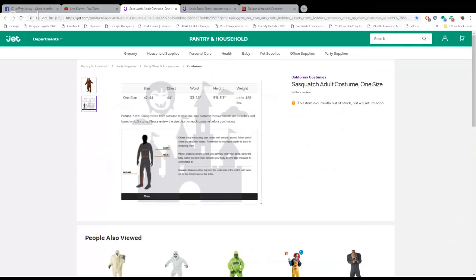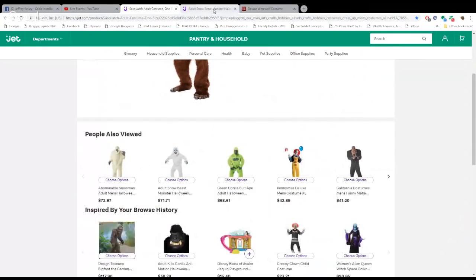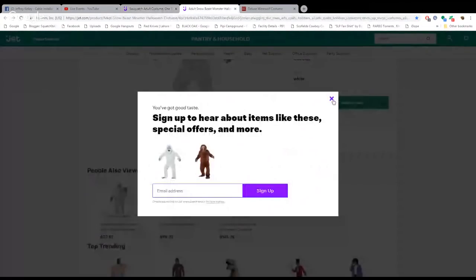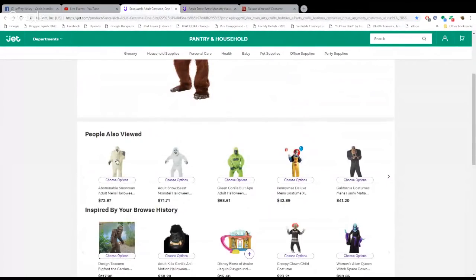42 to 44, 40-inch chest, the waist only up to 38 inches. So no fat guy sizes, but you know, whatever. Not everybody's fat. I understand it. And then you've got now this snow beast is different than this snow beast.